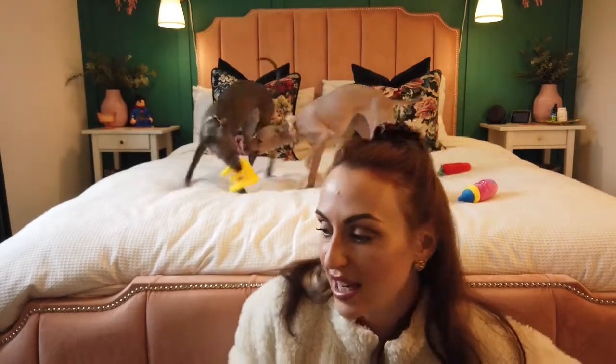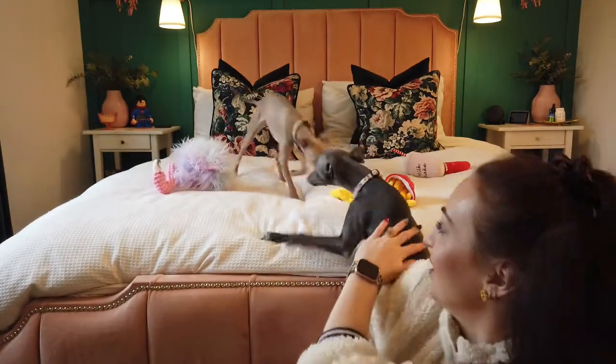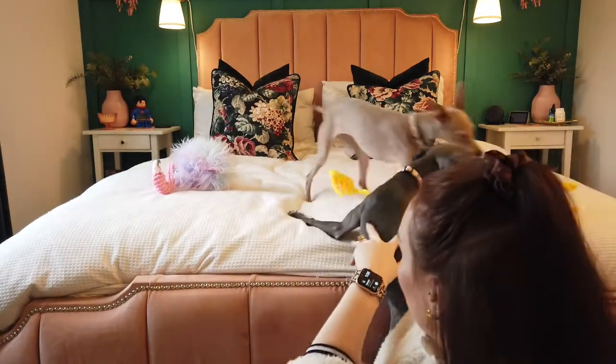They've grown so much as well. I wish I'd done this sooner and shown you the girls when they were teeny tiny little babies. Ooh, we've got one falling off. Oh, up you go.